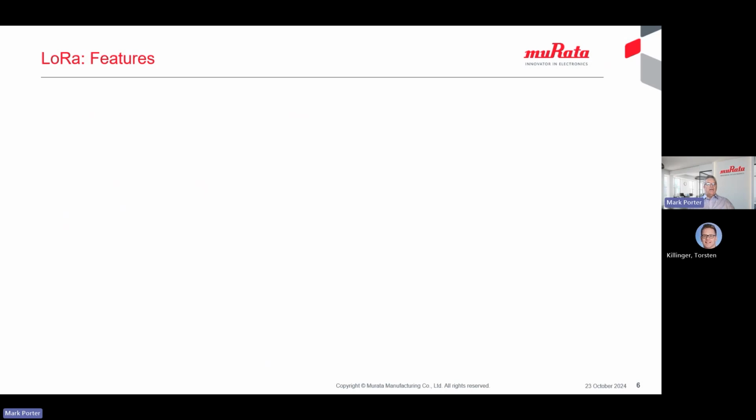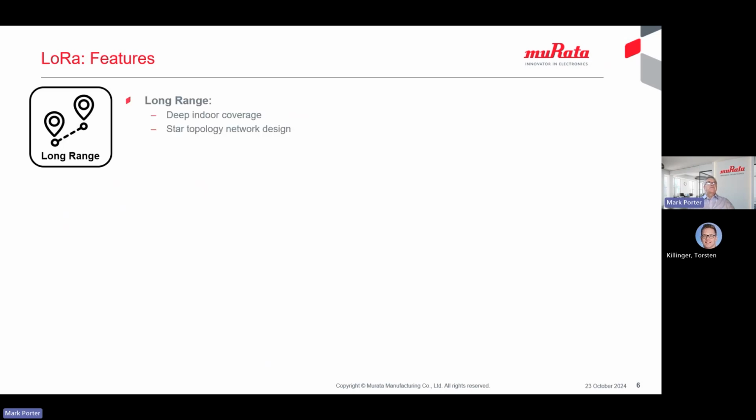Looking at the features for the LoRa technology, it does support the key requirements, as the name suggests, is the long range. This will support potentially distances in the order of 10 kilometers in a rural area, perhaps restricted in a built-up area, an urban area, perhaps 3 kilometers due to reflections, etc.